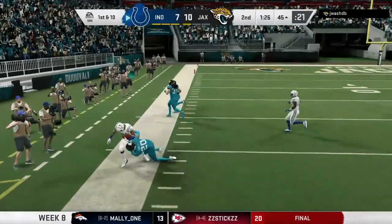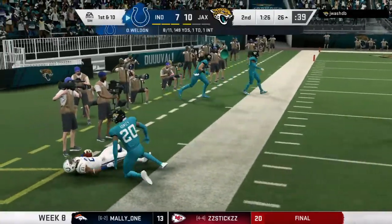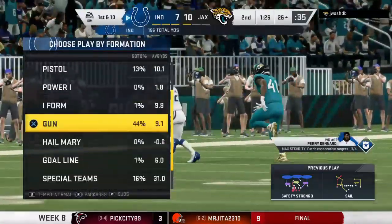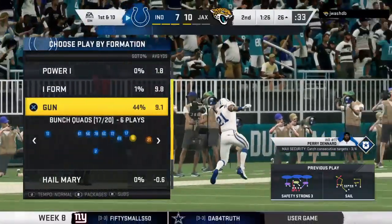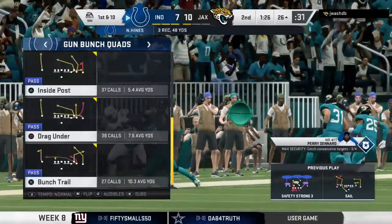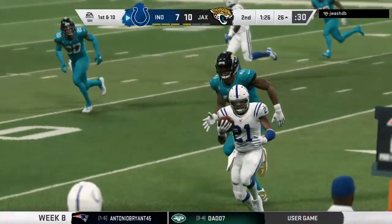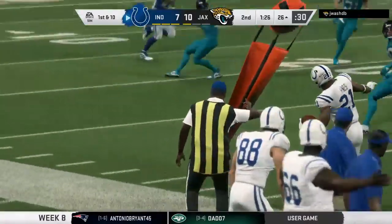And now a throw here secured by his running back out of the backfield. 19 yards there on the catch and run. We always talk about having to read defenses and how complicated that is. Well, this was an excellent read. Read the pressure and got rid of the football before it even got to him for a nice gain.